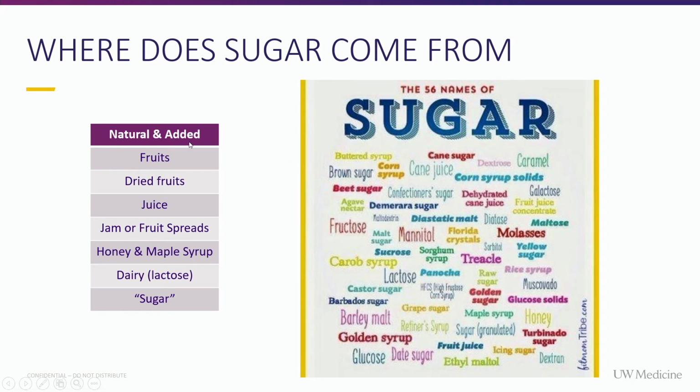You're also going to find sugar from fruit and dried fruit. It's going to be more concentrated in the dry fruit, just because if you think of 10 raisins versus 10 grapes, the volume is going to be much smaller. How much you're actually eating is going to feel like a lot less with the raisins. It's going to be more concentrated in the sugar. Juices, because those are made of fruits, there's going to be sugar in those. Jam, fruit spreads, honey, and maple syrup. Yes, those are sources of sugar. Dairy products are sources of sugar, the lactose, and then, as you saw over here, the various names of added sugars.